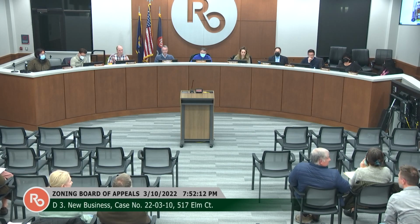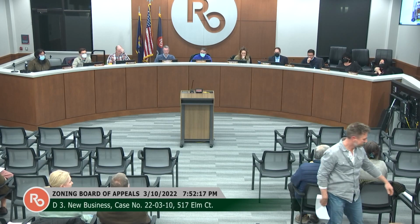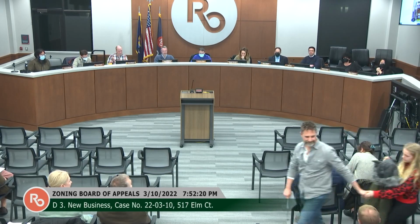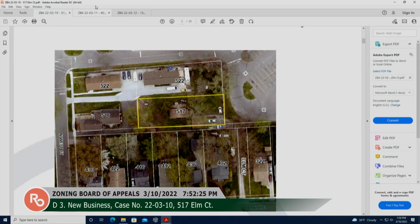Next up is case number 220310, 517 Elm Court. Whenever you are ready, Mr. Murphy. This property is located on Elm Court. If you look at the aerial photograph on the screen, I think it'll give you an excellent perspective of the layout and the orientation of this lot in relation to things around it. There is a single-family home with a detached garage. Due to the orientation of the property, staff has applied particular setbacks, and I'll hover over them as we talk about them.